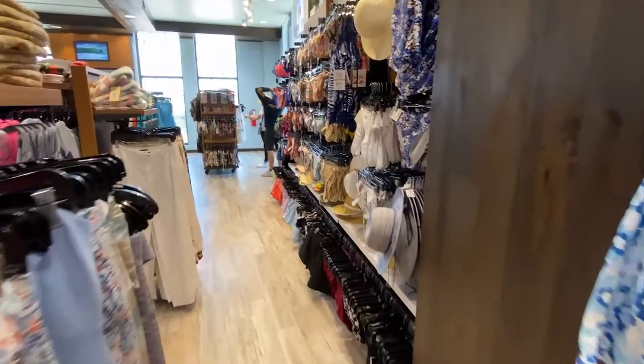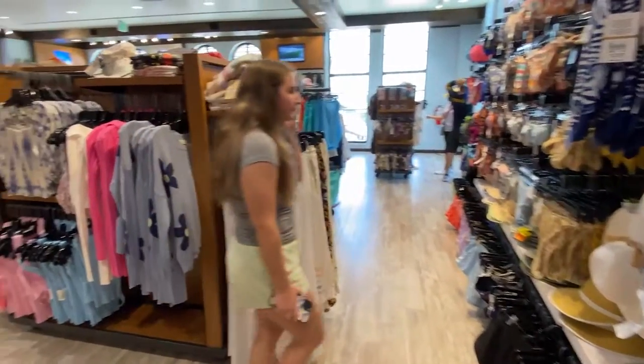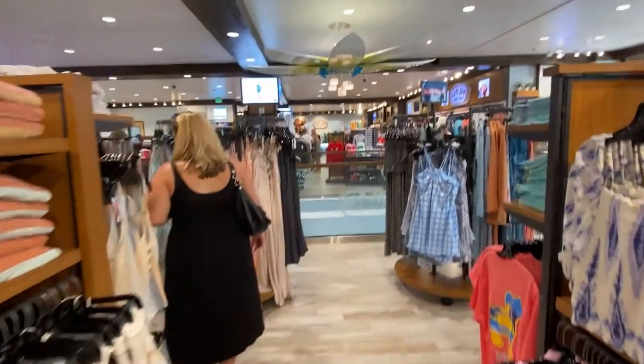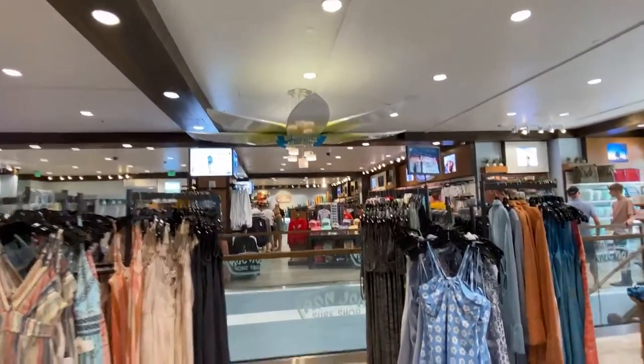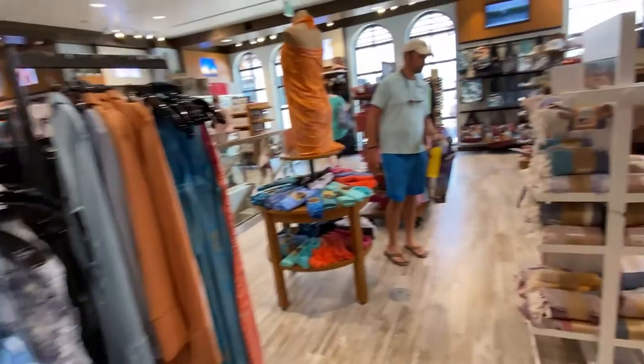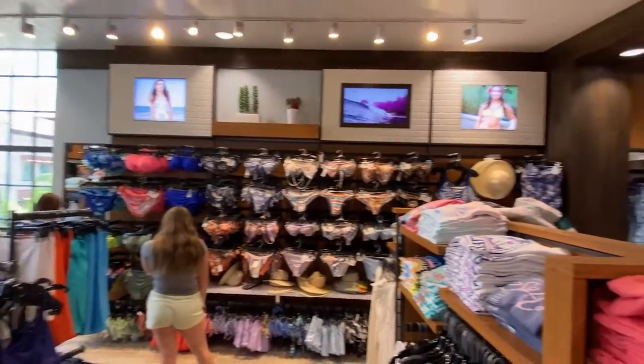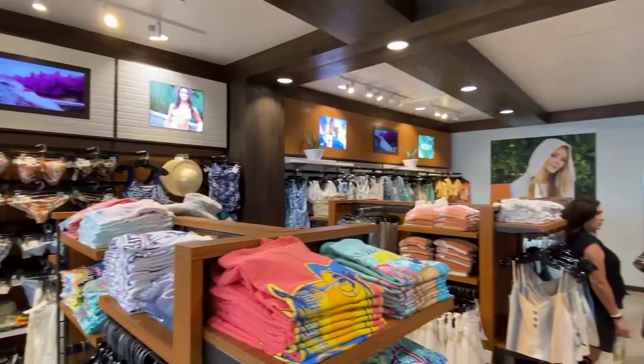And the pricing, once again, it's all over the charts. If you want to keep it cheap, you can keep it cheap. You want to spend some high end, you could spend some high end. There's a cool surfboard light right there. We're just going to keep weaving through the aisles, guys. There's just a lot here. You got the bikinis right over there.